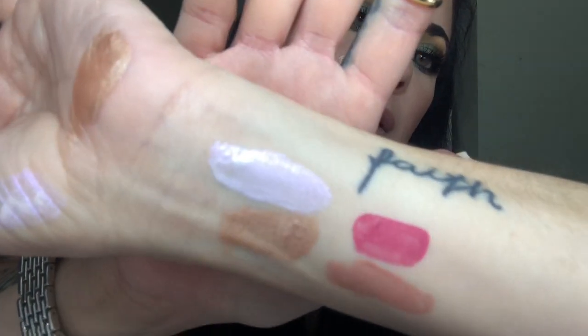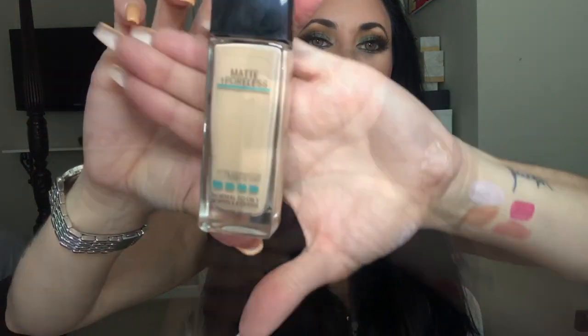Very pigmented for being a highlighter. Can you put that over here? So yes, that is that. Up next is going to be this foundation, and the one I got is Fit Me, it's matte poreless, normal to dry, and it's this one right here. And the color, what is the color? Classy Ivory, which I'm sure you will pick your skin color.